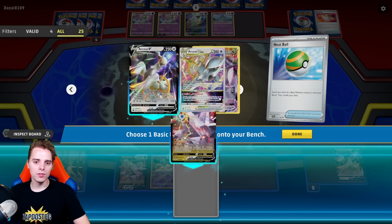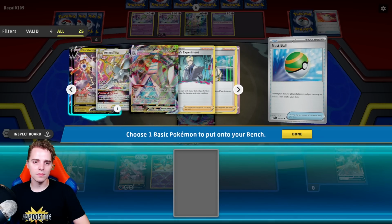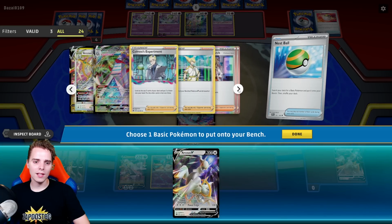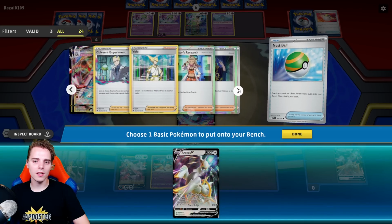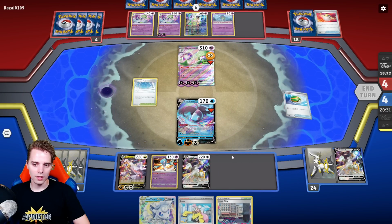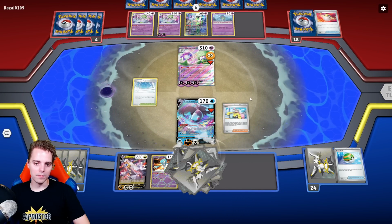Either way, they can boss up a V. I'm not gonna do that. Could do it later, but we need to set something up. Maybe an Arceus. We still have Volo. They will need so many energies to KO it. Yeah, let's set up an Arceus, I guess. And Iono time.